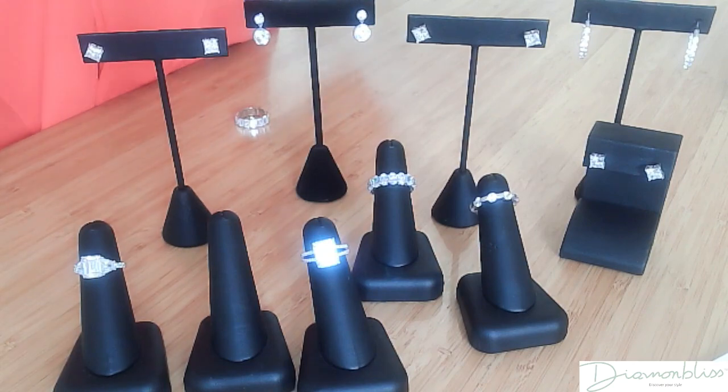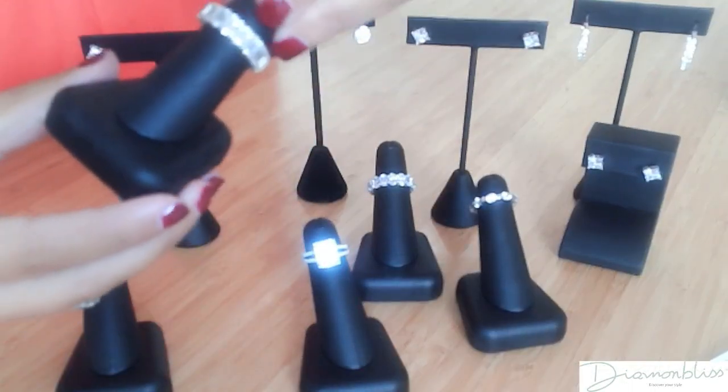Now we're going to see how that looks by the side of the face. Look how that looks. And the great thing about these bands, which I've seen popular in Hollywood with celebrities, especially the Kardashians, is that I see a lot of stacking, especially with these type of bands. I'm also going to show you a close-up in the 14 karat gold that it also comes in. I'll show you that detail a little bit more as well.